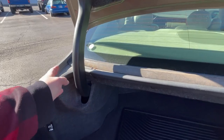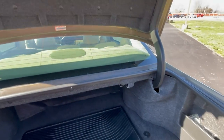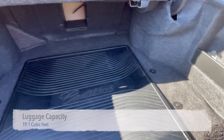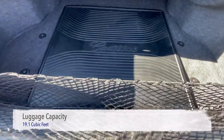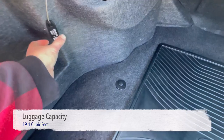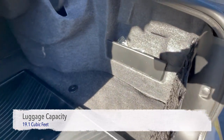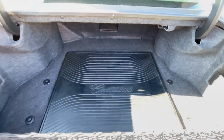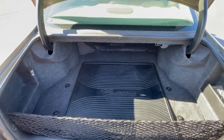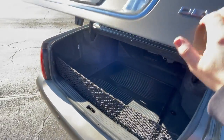One nice feature, first of all, hidden hinges so they don't crush any kind of luggage, and it is fully lined and fully carpeted. As you can see, it is an absolutely massive trunk. It has this nice all-weather floor mat, this cargo divider net, electronic fuel door release here, some storage, tie-down hooks, more storage over here. Just an overall really nice, huge cargo area. Now, closing the trunk lid is really easy. You just close it the old-fashioned way.